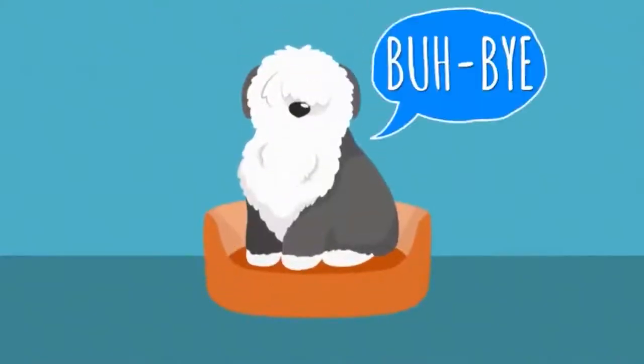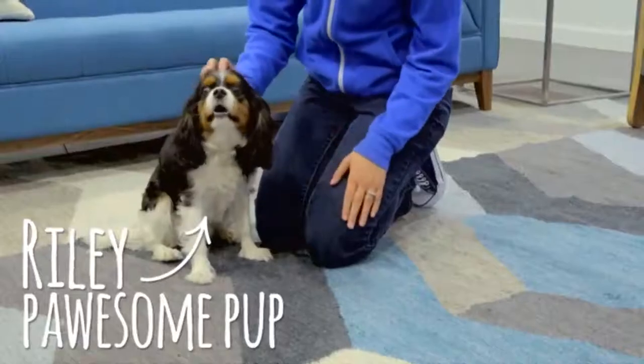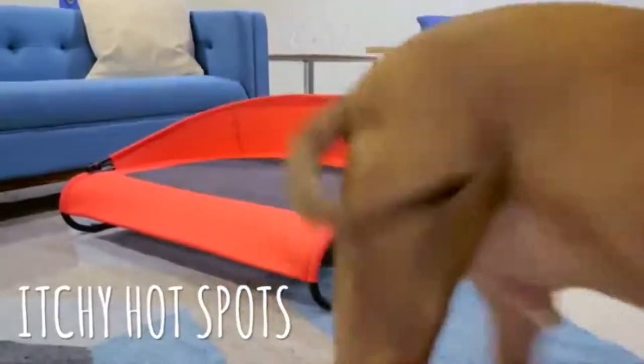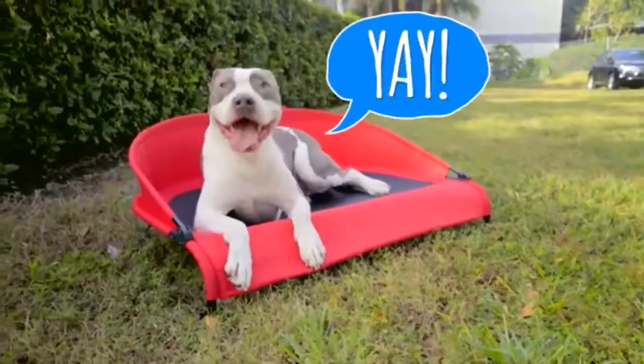Airflow mesh lets water drain after it rains, so you can say bye-bye to soggy bedding. That's good news for your pet, because lying on soggy bedding can cause itchy hot spots to pop up on her fur. But with Gen 7 Pets Cool Air Cot, you can put your hot spot fears to bed.